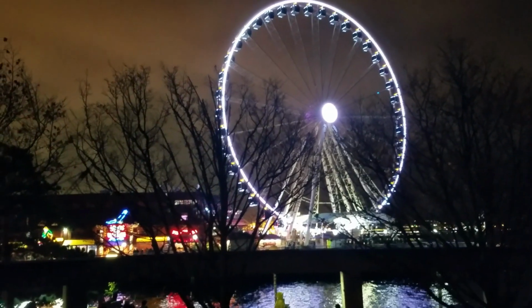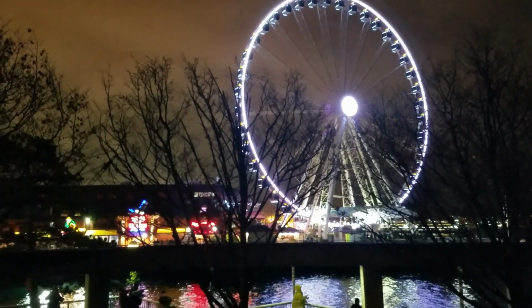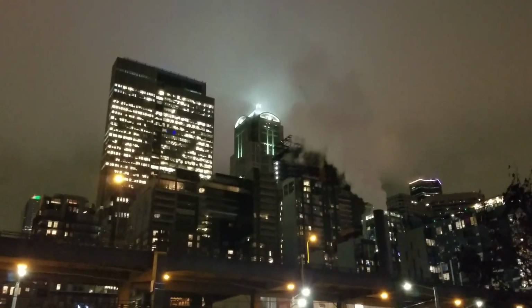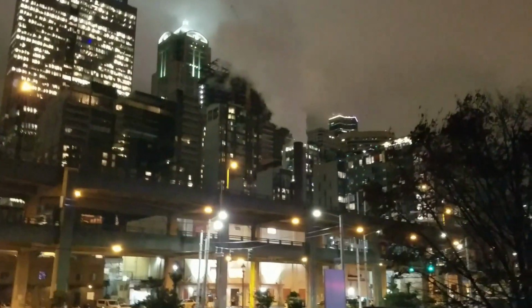Look, there's something floating in the fog. That was a crane thing through the fog up there. Yeah, it's just a crane way up there. Steam coming from the pipe. That's where that sticks out. Yeah. Oh yeah, that's Seattle steam. They heat a lot of buildings through pipes underground.